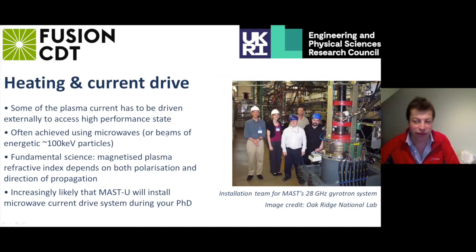Another challenge, and this definitely crosses over with engineering, is heating and current drive. Typically the heating is kind of the easy bit. We can stick in heat fairly straightforwardly often. I mean, I don't want to oversimplify it, but often. But typically the more challenging thing is that sometimes the plasma doesn't generate its own current where we want it to. So we have to additionally drive external current.